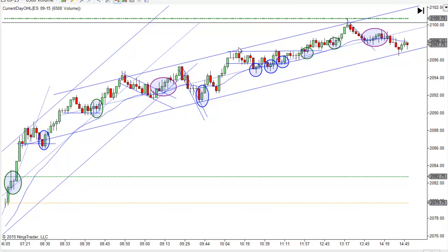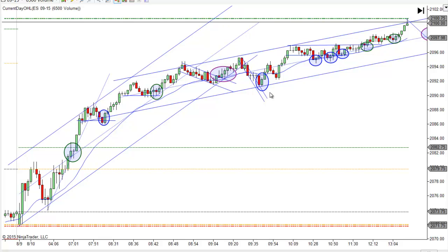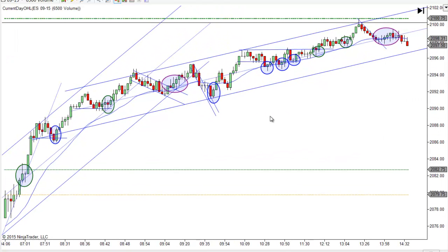Just like here, you could have held on till you got to here. Any of these you could have held on till you got to here. Any of these you could have held on till you got to here, or maybe even here. So that's the only way to trade this, because you're going to get a lot of these little pushes that are close to these highs that probably work, but you're going to get some of them that fail, like this one right here, and pull back.